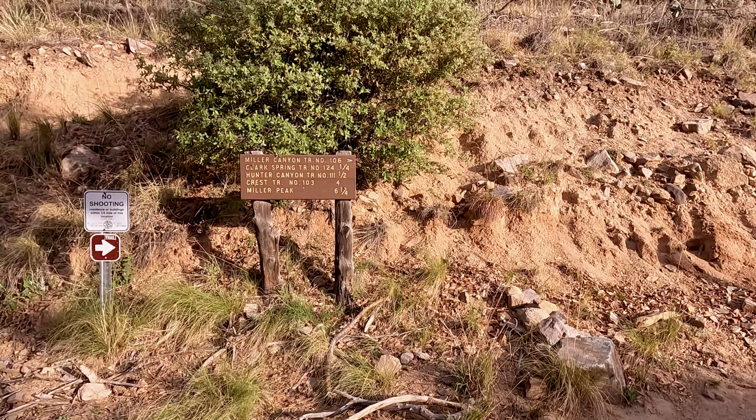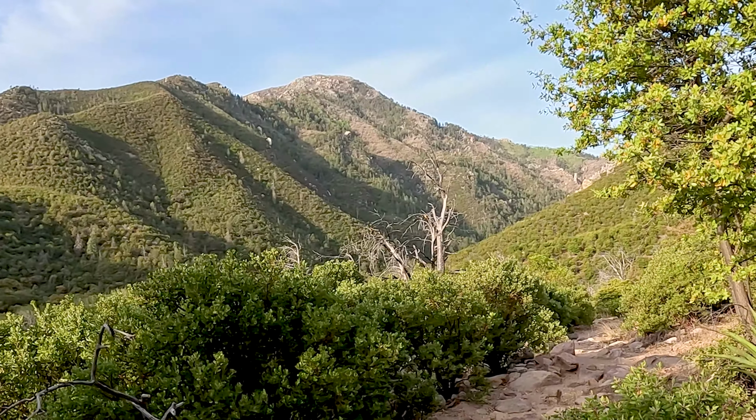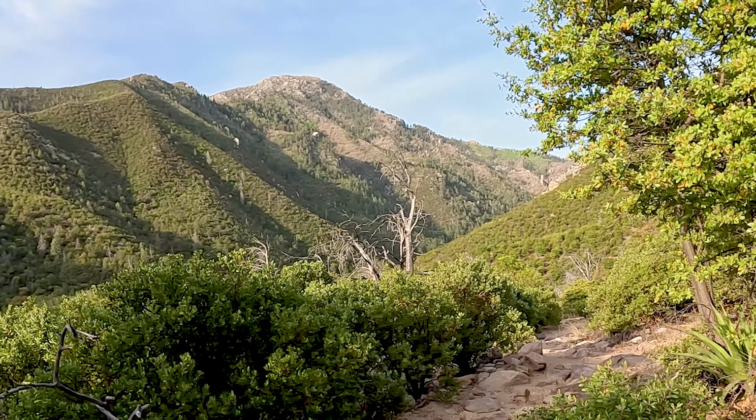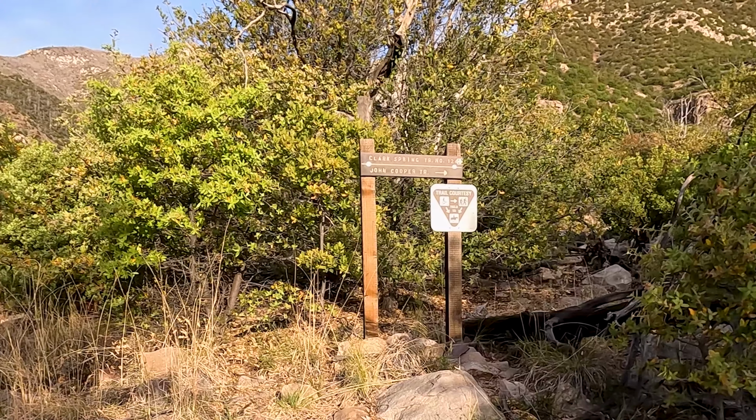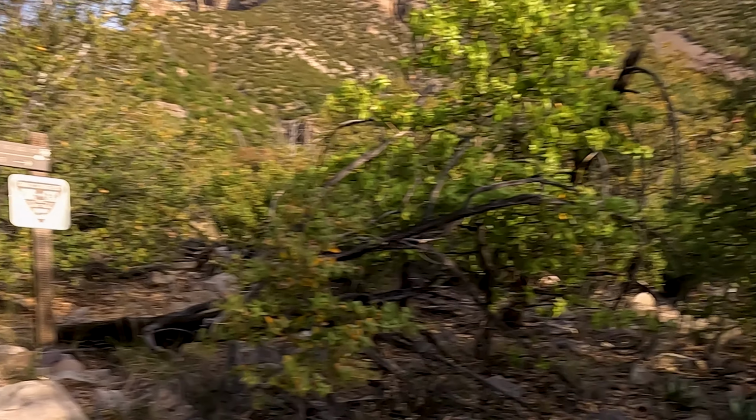One thing that I do like about this route is that there are lots of trails that branch off of Miller Canyon Trail, so if you don't want to hike all the way to the peak, there are plenty of other options for you. The first ones, in about a quarter mile, are the John Cooper and Clark Spring trails that head over to Carr Canyon.